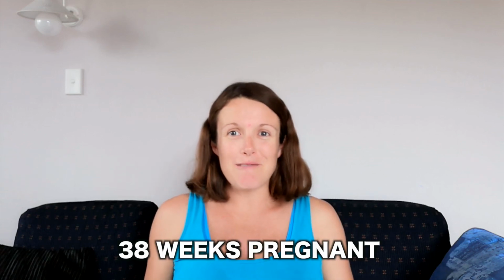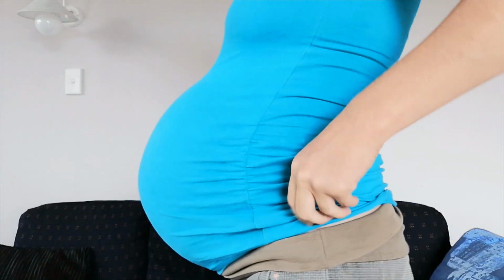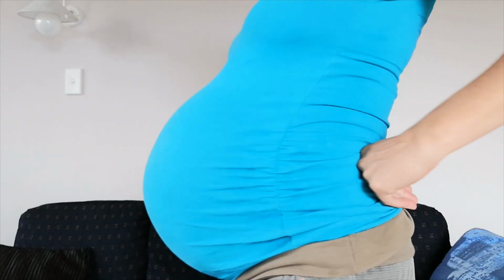And another little package which has some extras in it, like extra clasps, so probably to tighten it up and change the shape. I'm currently about 38 weeks pregnant. Give you a quick belly shot. There it is. Could be any day now. So this is my second baby.